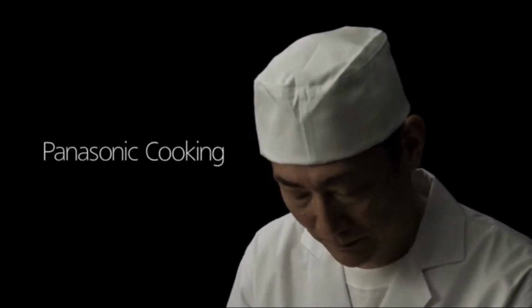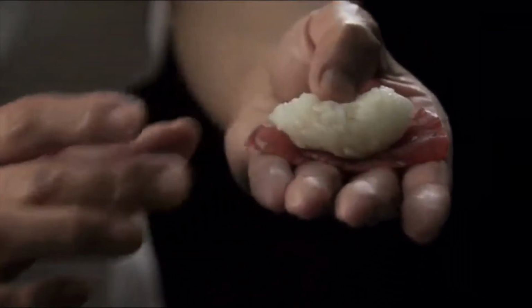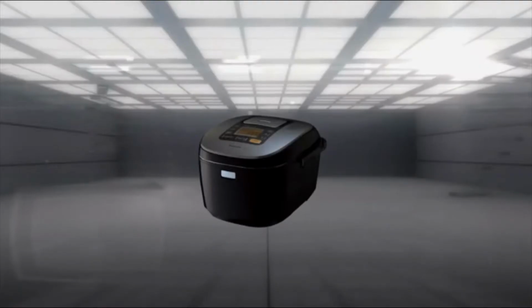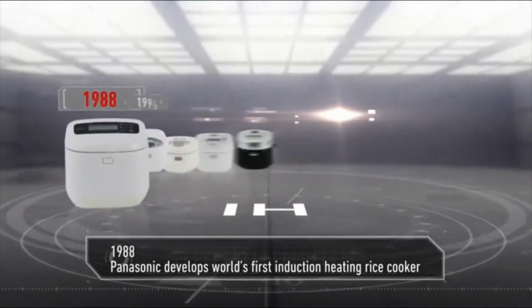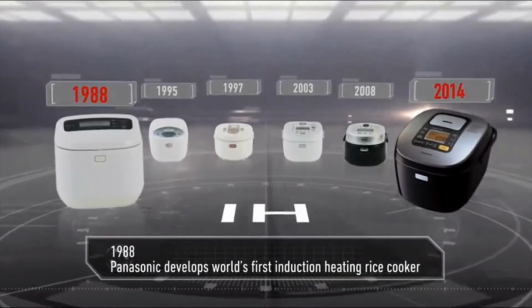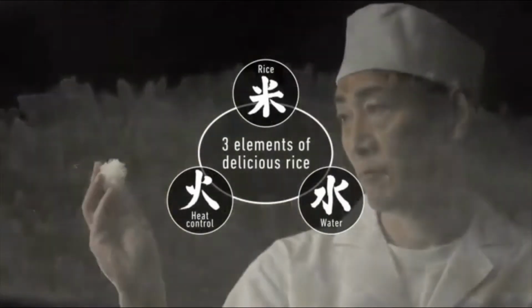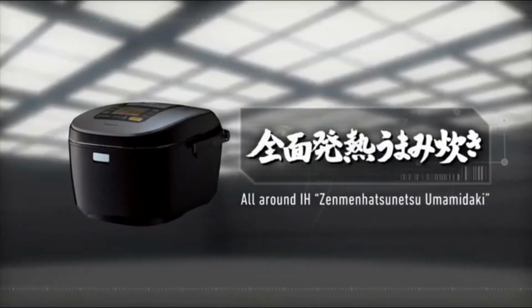Panasonic 5 cups uncooked Japanese rice cooker with induction heating system and pre-programmed cooking options for brown rice, white rice, and porridge or soup. 1 liter SR-HZ106 in black color. Model name rice cooker, brand Panasonic, color in black. Material aluminum. Capacity 1 liter.